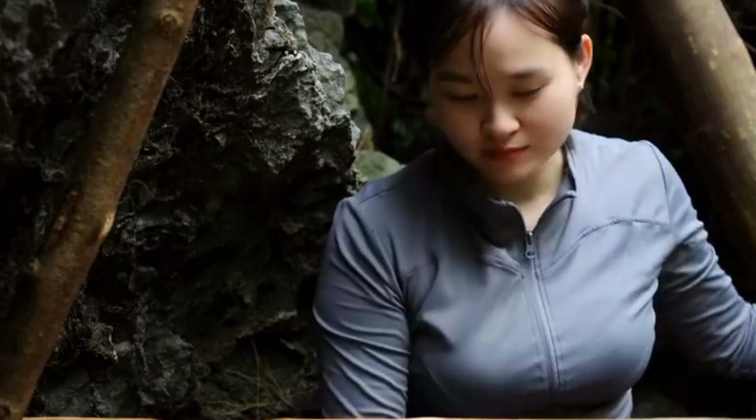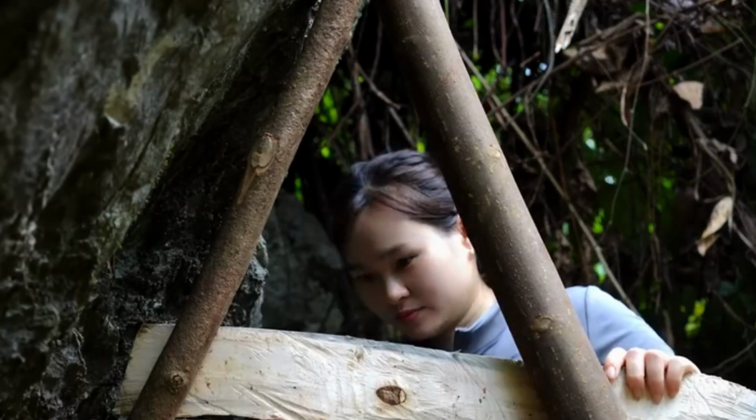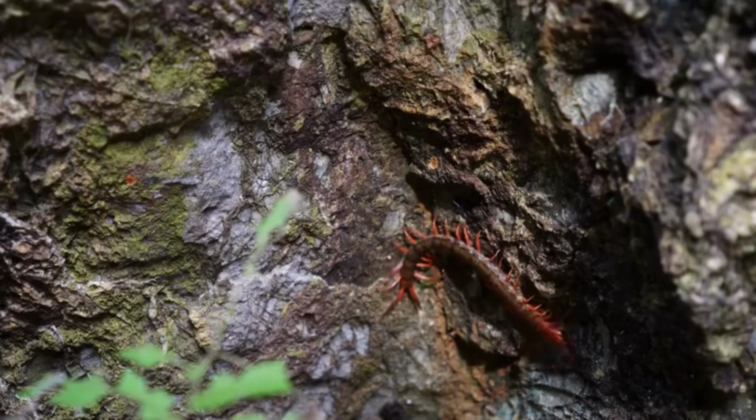When the framework is solid, I started to cover it with small layers of wood, peeling off several layers to resist rain and keep warm better. In the end, I used more soil and stones to fill the gaps. Avoid drafts. Looking at the overall tent, it seems quite stable.